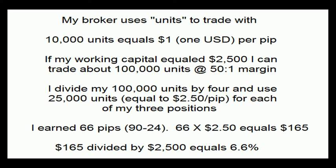My broker uses units to trade with. 10,000 units equals $1 US per pip. If my working capital equaled $2,500, I can trade about 100,000 units at 50-to-1 margin. When I trade this way, I divide my 100,000 units by 4 and use 25,000 units equal to $250 per pip for each of my 3 positions.